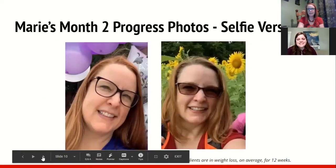All right, and then here's my selfie version. As you can see, I kind of have the same tilt of my head and the same lip, same expression on my selfie photos. This one was not intentional, but it seemed to work out well to be a comparative photo. So I think similarly here, just a little bit more definition in the jaw and chin. You can see it's tightening up a little bit. Not a significant change, but still I think a little bit of progress there. Yeah, I can definitely see it.